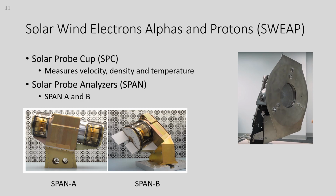And then since they can't see over the TPS, for that they have the solar probe cup, which is something called a Faraday cup, which is simply something for collecting ions within the solar wind, within a vacuum. And this uses a voltage on one of the mesh grids that you can see on the right, which will select for the velocity of the particles which can make it through.